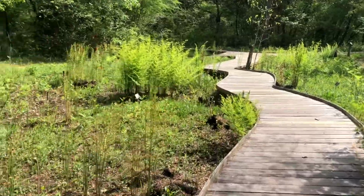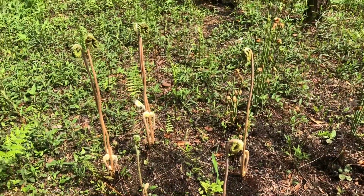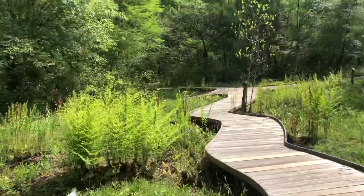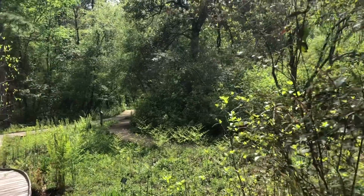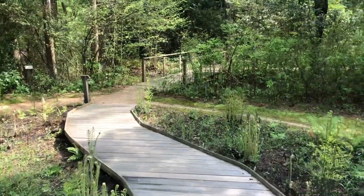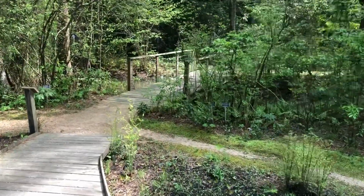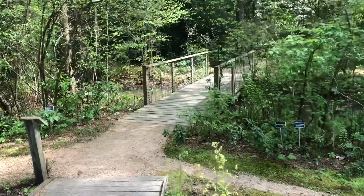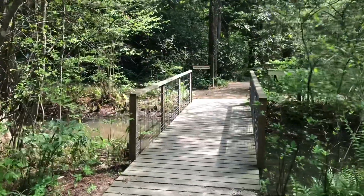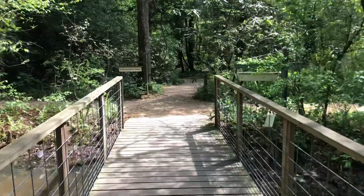The ferns are really spectacular this season when they're just unfurling. I mean, look at that. How could anybody not be a fern lover? It's so peaceful. You almost forget you're kind of right in the middle of downtown Chapel Hill until a siren runs by. I mean, the UNC hospital system is just not even a mile from here. So it's just such a wonderful respite from the chaos of our everyday.